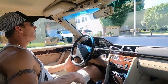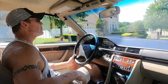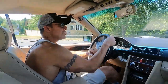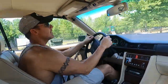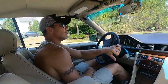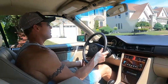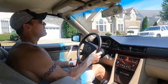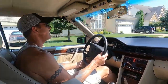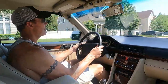Gorgeous car. Car has 104,403 miles. Comes with a boatload of service records from the two previous owners. I purchased this car here in northern New Jersey from a real Mercedes-Benz enthusiast, longtime MVCA member, owns a bunch of really nice cars. And when I saw this car for sale, even with the higher miles, because of the color combination and condition, I had to have it, especially once I drove the car. The car runs and drives fantastic.